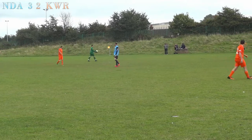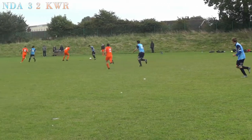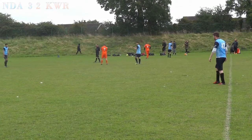Last chance to get the ball forward now for Kingsway. It's with the keeper. But he doesn't get any distance on the kick. Jack Chandra intercepts. Jack Ball with it now. Coming towards the edge of the box. What can he do? Cuts it inside. There's nobody there. 12 clears. It goes out for a throw-in. Referee looks at his watch. There is the full-time whistle.